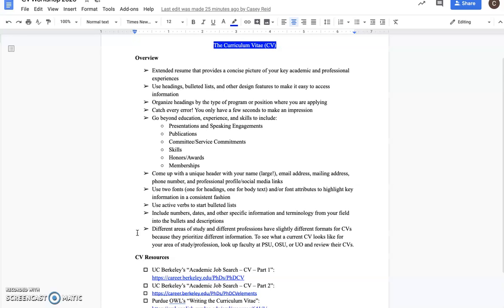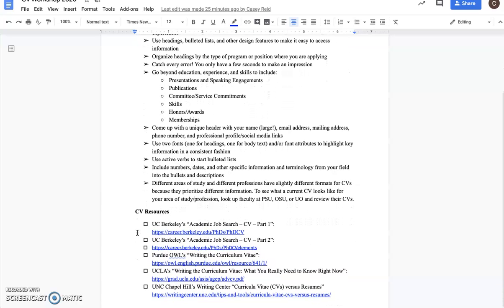And then finally, we have some links here to a number of resources where you can read more about CVs, and the two-part workshop at UC Berkeley actually will show you visual versions of the different sections of the CV. Just keep in mind that the arrangement of those sections might vary depending on your area of study.